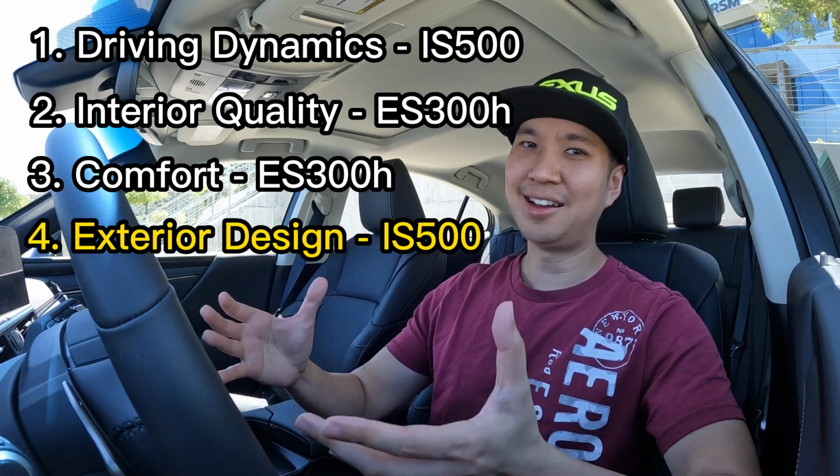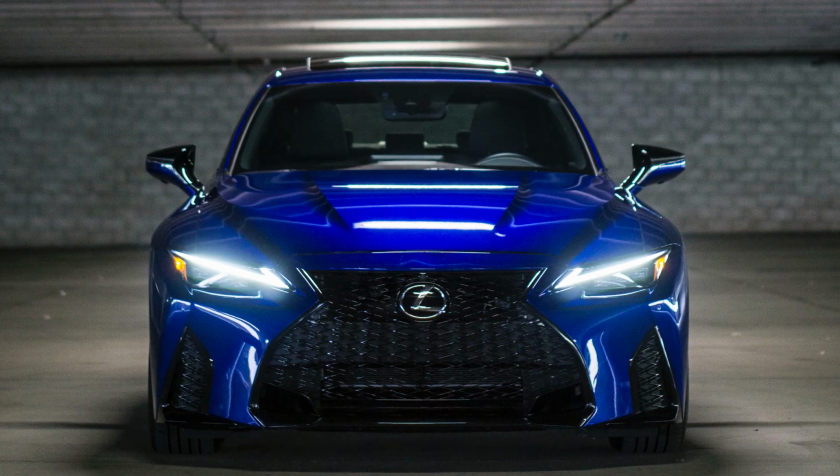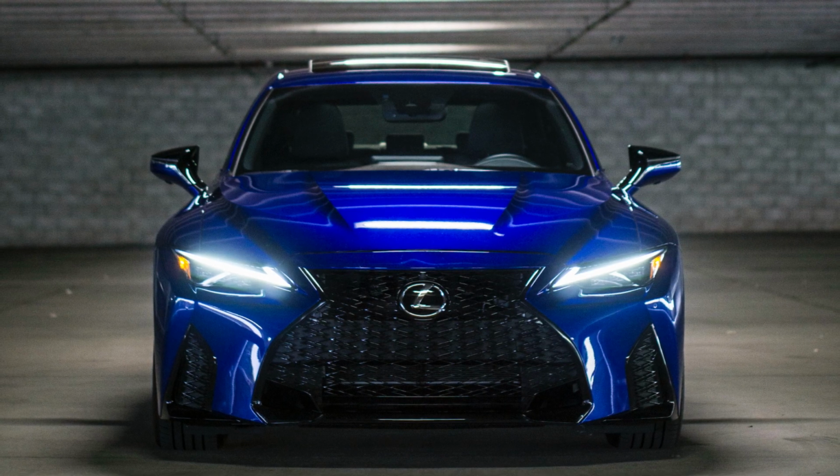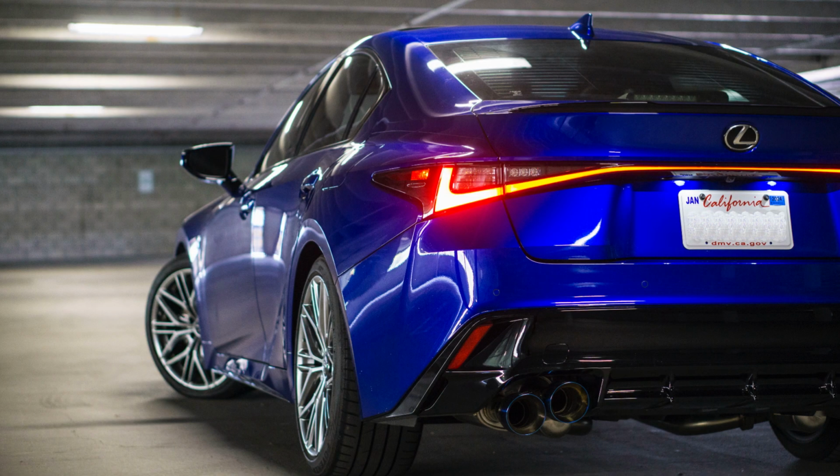Now that we've talked about the interior, let's talk about the exterior. The exterior win goes to the Lexus IS500. There is without a question that the IS looks way more sporty. It just has better lines, and the designers did a really wonderful job with the Lexus IS exterior. There's really no complaining about it.